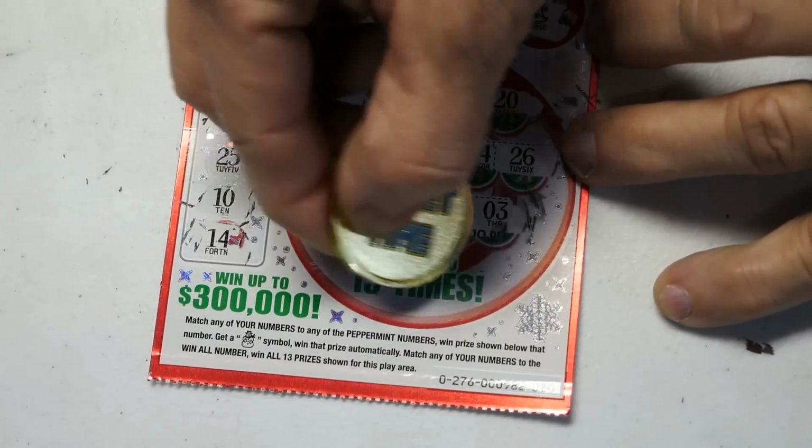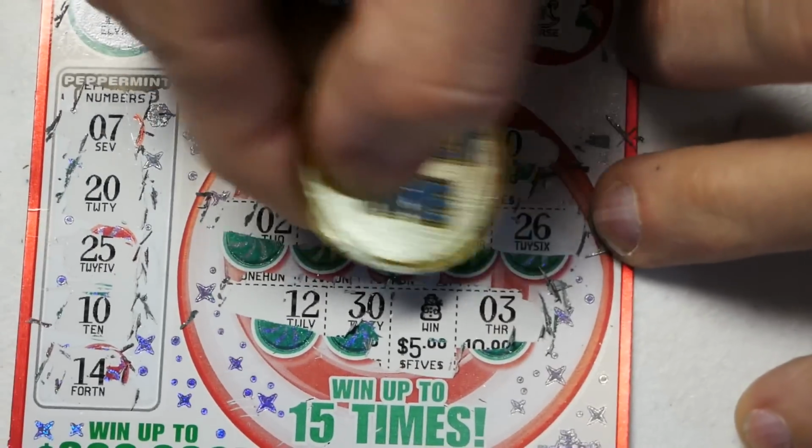That's 5. Okay, we got the snowman. We see the 5 already. And then 20 up top. And $10. All right, you'll take it, though. Not too bad. We'll take it.